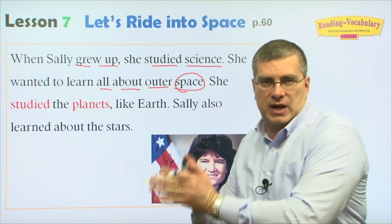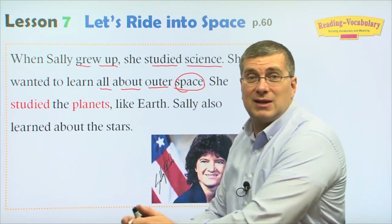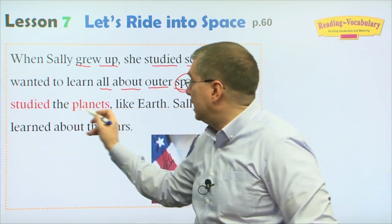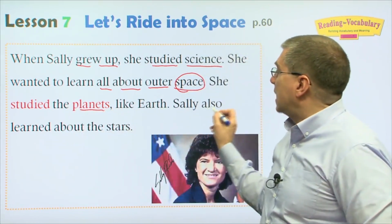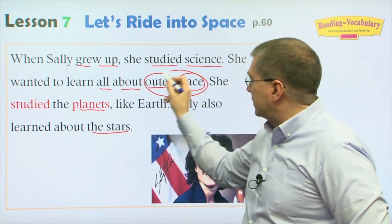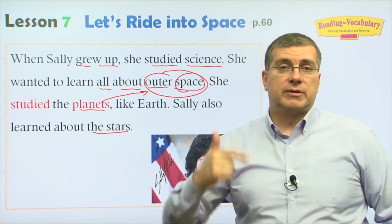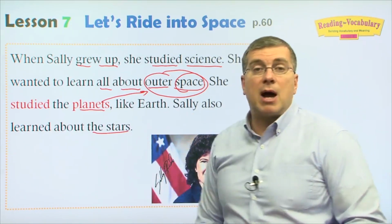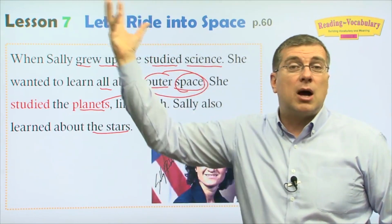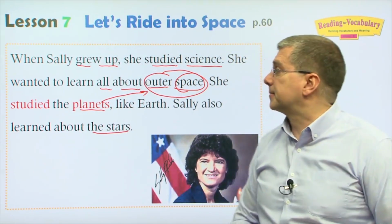She wanted to learn all about outer space. That's the area of science that she studied. Okay, before I said there are many different areas in science, she studied about outer space. She studied the planets like Earth. Sally also learned about the stars. So when she studied about outer space, she studied about the planets, about Venus, about Mars, about Mercury. She also studied about the stars, not just the sun, which is our star, but many other stars in outer space. She studied about those things.